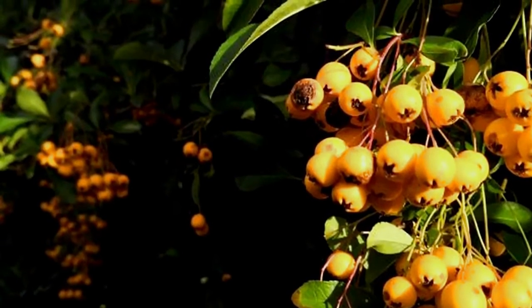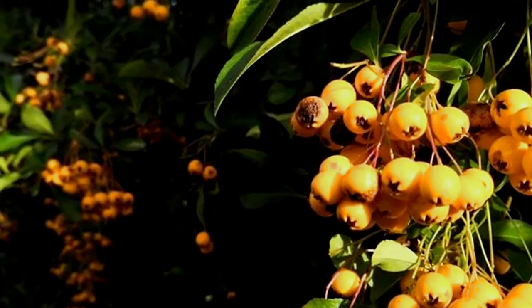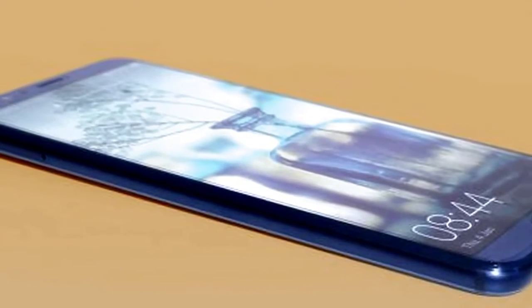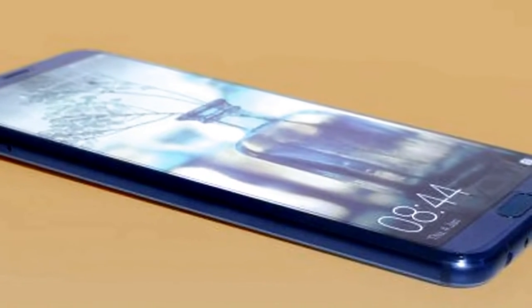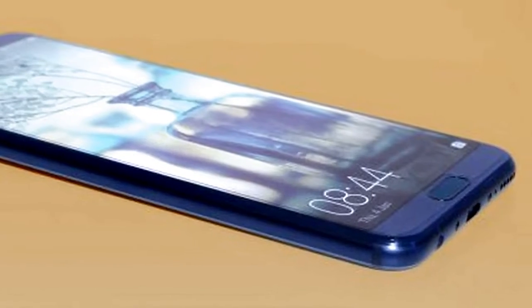The Honor View 10 has a 5.99-inch IPS LCD screen, with a stretched-out Full HD resolution of 1080 by 2160. This display is similar to that of the OnePlus 5T, except that it uses an LCD panel rather than an OLED one.